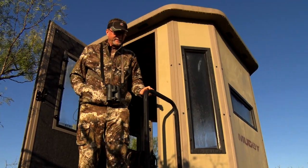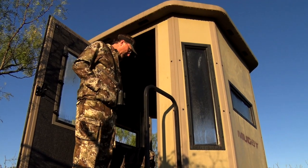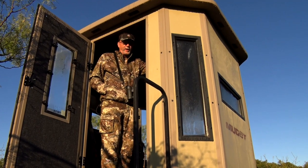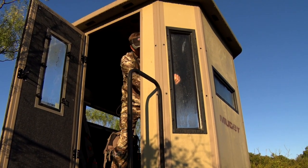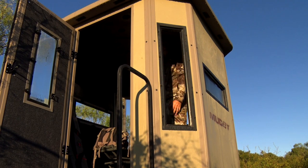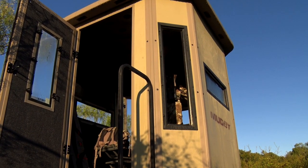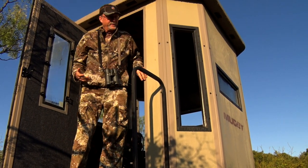When you look at the size of some of these blinds, this Muddy blind that I'm standing right here, you can go inside this door and now I can open and close some of these windows that are right here for bow hunting, handgun hunting, or whatever it may be, right in and out here, and stand at full draw and basically be able to shoot. I can shoot a handgun, I can shoot a rifle, whatever. And you can look all the way around this blind at the different configurations.